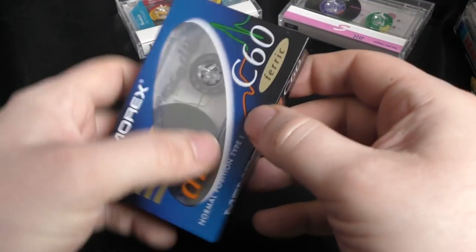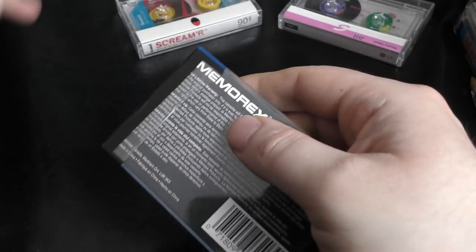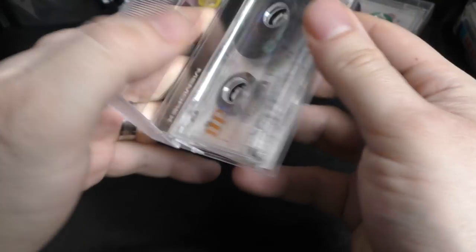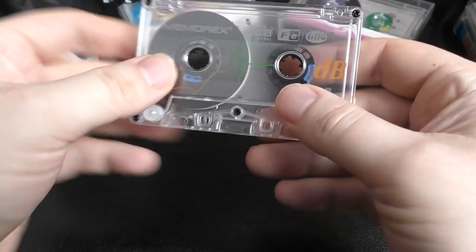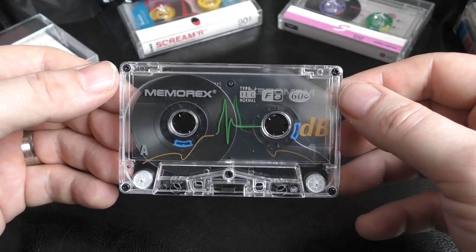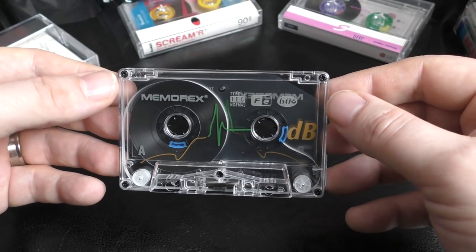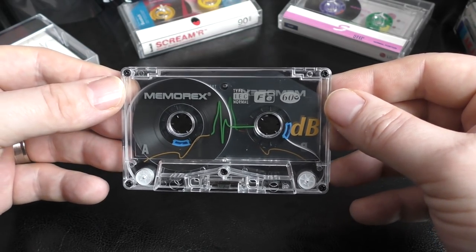And then finally, a proper Memorex, the last of the line DB. Now, again, Memorex are known for being fancy with the slip sheets. And again, this is a very nice looking cassette. This is nice looking. It's not plain, it's not over the top. It's just a nice looking cassette.